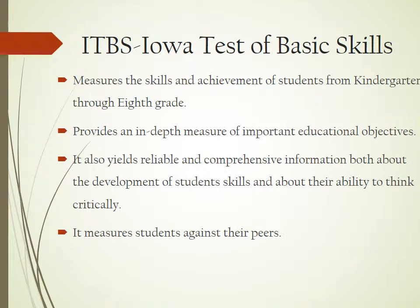The Iowa Test of Basic Skills measures the skills and achievement of students from kindergarten through 8th grade. It provides an in-depth measure of important educational objectives. It also yields reliable and comprehensive information both about the development of student skills and about their ability to think critically. And it measures students against their peers.